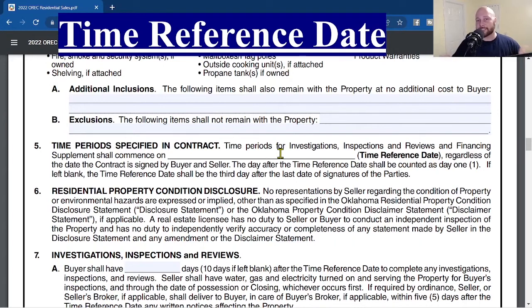That will literally reset all the dates of the contract, i.e. giving the buyers more time to do inspections, i.e. giving the seller more time to do the title work, etc. So if this clause is left blank right here, you do get an additional 3 days, because right here, if left blank, the time reference date shall be the 3rd day after the last date of signatures of the parties. You do get an additional 3 days before the rest of the contract timeline starts.